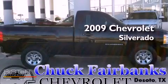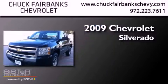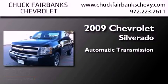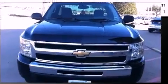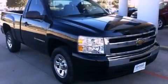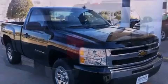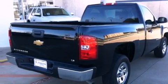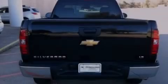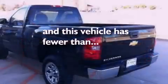This is a certified pre-owned 2009 Chevrolet Silverado. This vehicle has seating for three adults and a 4.8-liter V8. Features include a low tire pressure indicator, air conditioning, dual cargo area lights, a passenger side vanity mirror, an anti-lock braking system, an unattended headlight warning chime, and this vehicle has less than 19,000 miles.